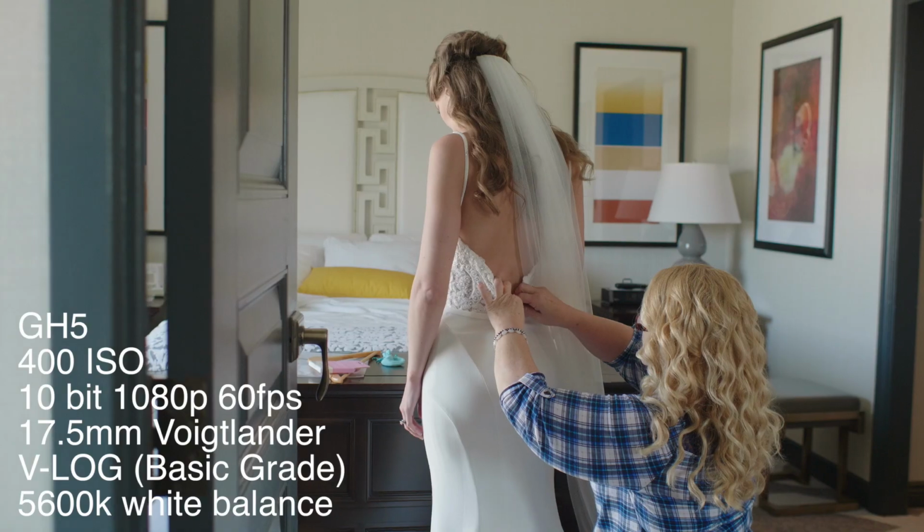Alright, so we just finished groom prep and now we're headed back to the bride's room to get her dress put on and get some details of her dress. After this, the first look. See you guys there.